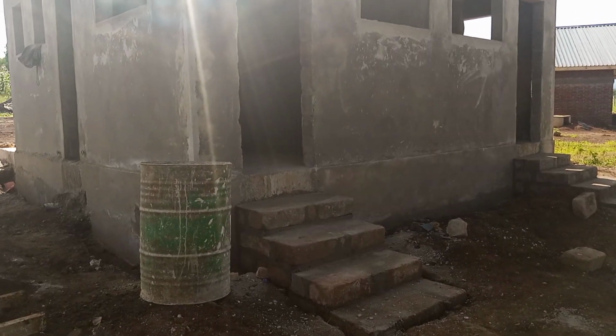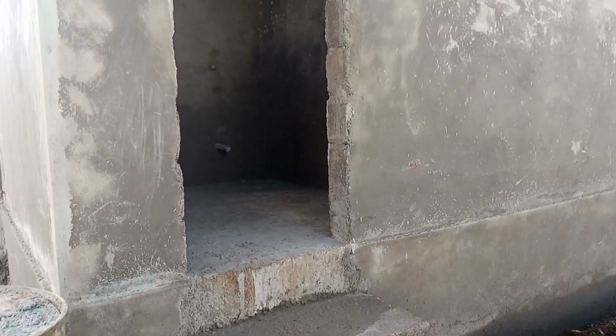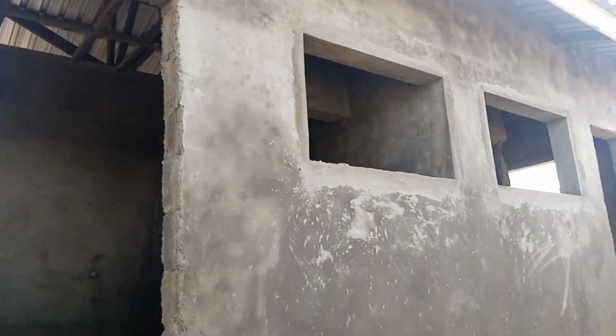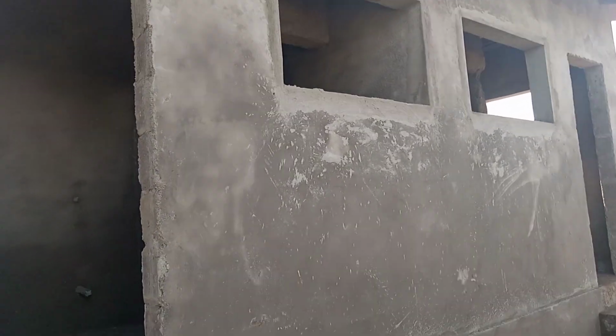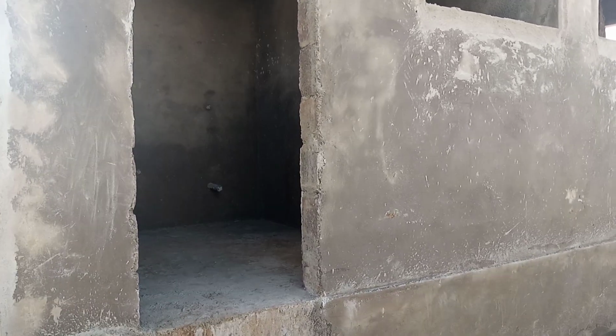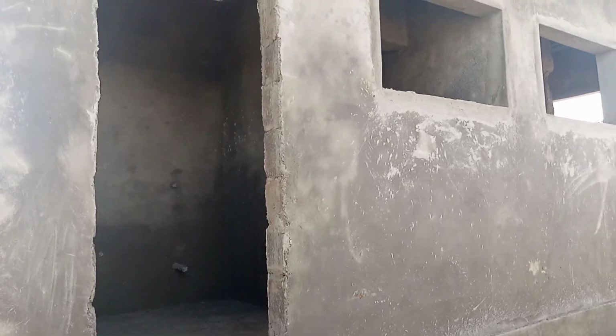These are the public toilets up close. Like we told you last week, we are focusing on finishing the plumbing and electrical fixes, and then we'll start on the ceiling and the finishes, both the internal finishes. So by the end of this week, we'll have finished putting in the tiles, the wall tiles, and the ceiling and the electrical fixes for the entire public toilet.